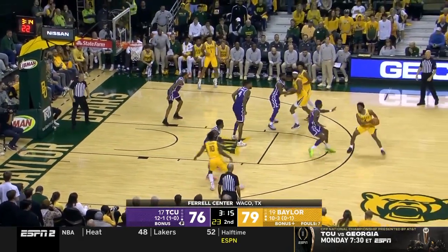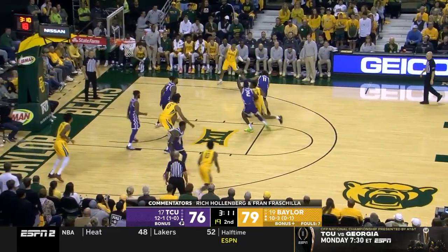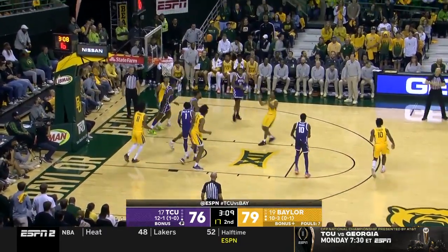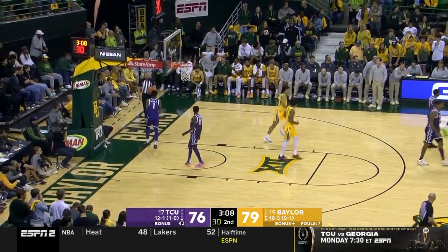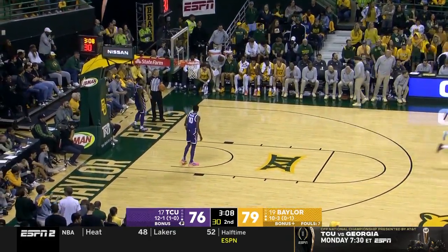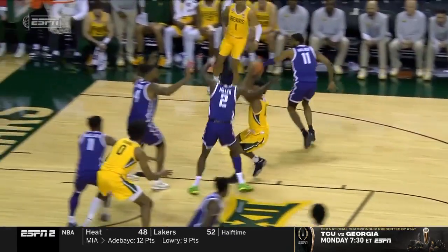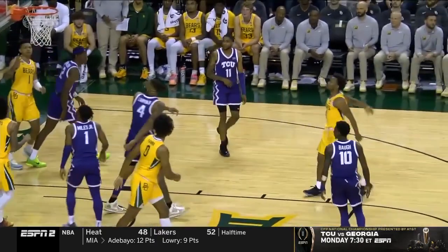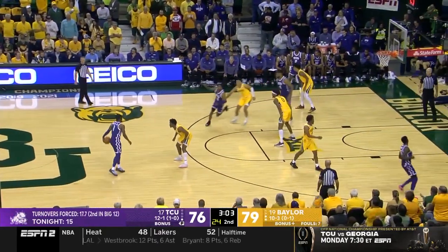Three-point Baylor lead with the ball. Good switch out by Emmanuel Miller. Cryer. Kip Kissinger whistles him for the traveling violation. Good defense. They ran a stagger double away for L.J. Cryer. Emmanuel Miller switched out. There's the switch. There's the defense. He looks like he slid his foot.